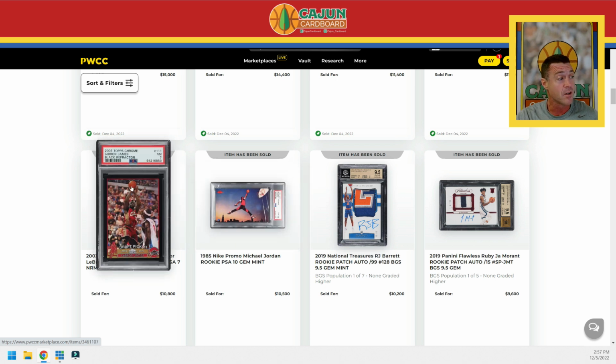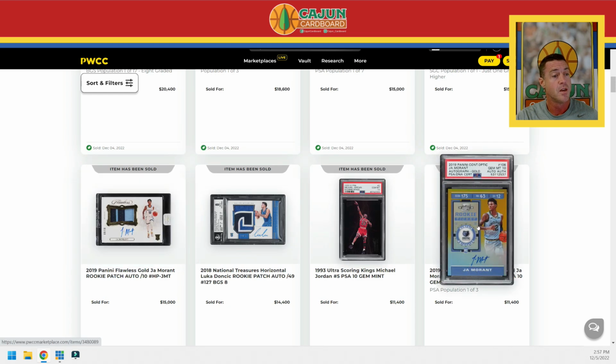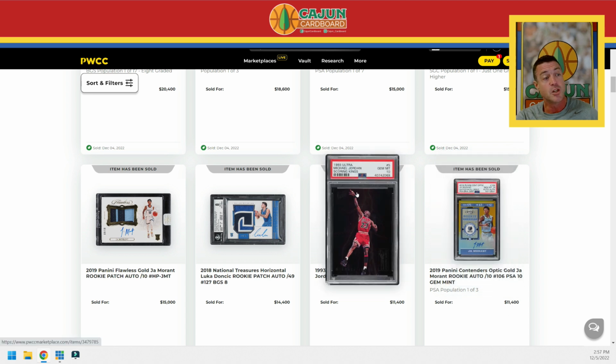A black refractor LeBron PSA 7 rookie card goes for 10,800. A gold Contenders Optic. The card's a 10. The autograph they opted just to authenticate, which doesn't really do much for me because we assume it's an authentic auto because it came out of the pack this way. I don't understand why you would authenticate the auto. Just don't grade the auto. 11,400 for that one.